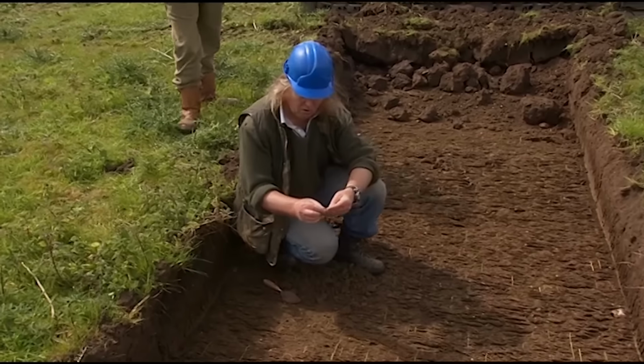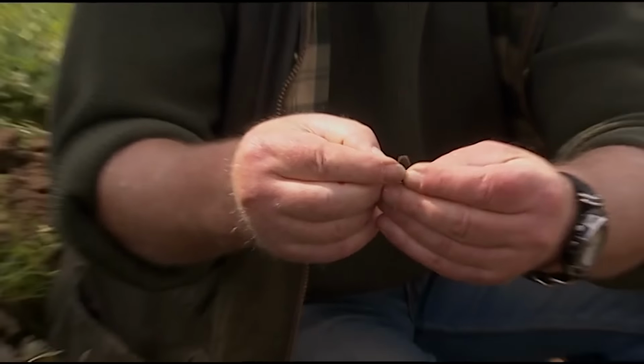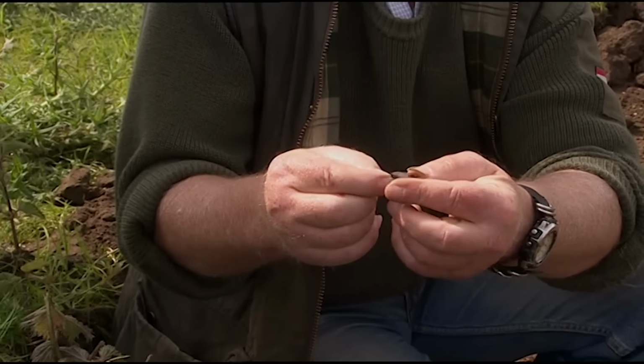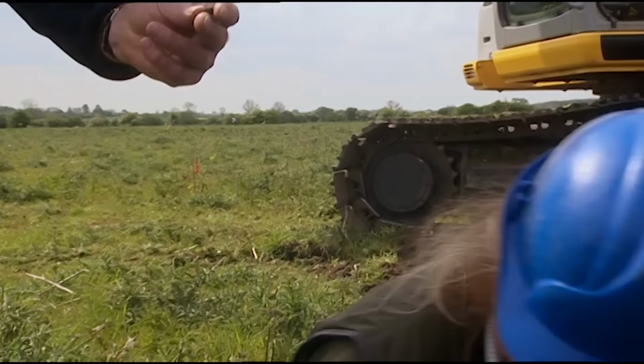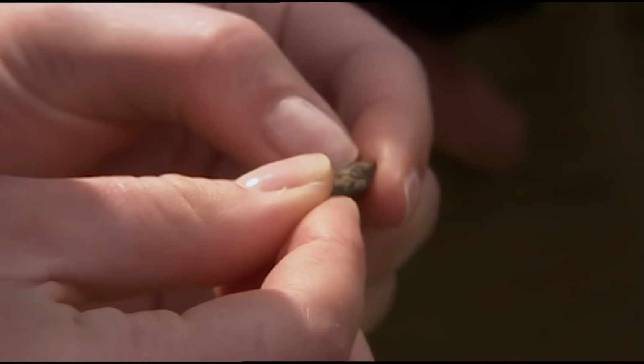Whoa. Oh. Our first find, our first Shirda pot. Look at that. Well, don't think we'll call the British Museum quite yet.